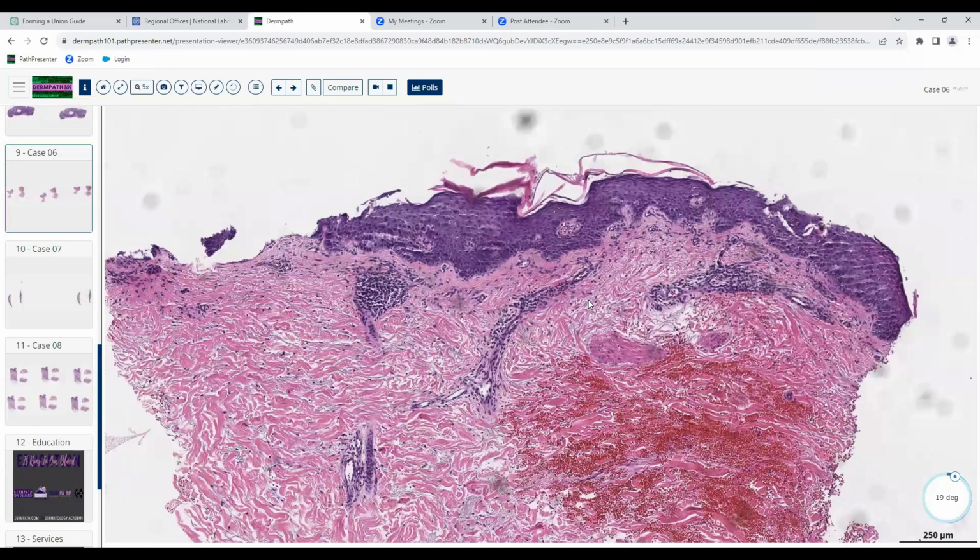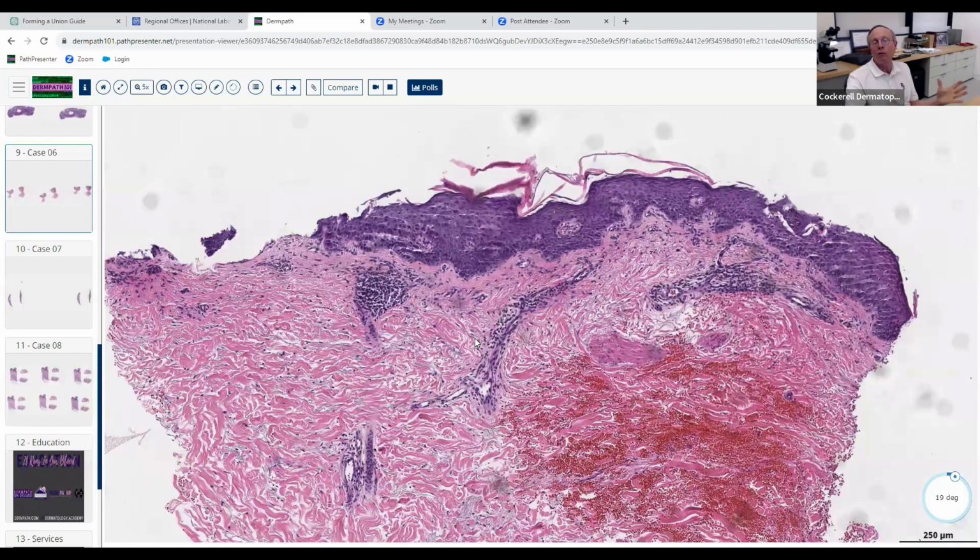Maybe like a polymorphous light eruption. Good. Yes, a photodermatitis. It could be a variant of polymorphous light eruption. Now, the classic polymorphous light eruption is superficial and deep with papillary dermal edema. We don't really see that here. But it was sent in as a photo-distributed area. They thought it was worse from the sun and that sort of thing. So we signed this out as consistent with some type of a photodermatitis.